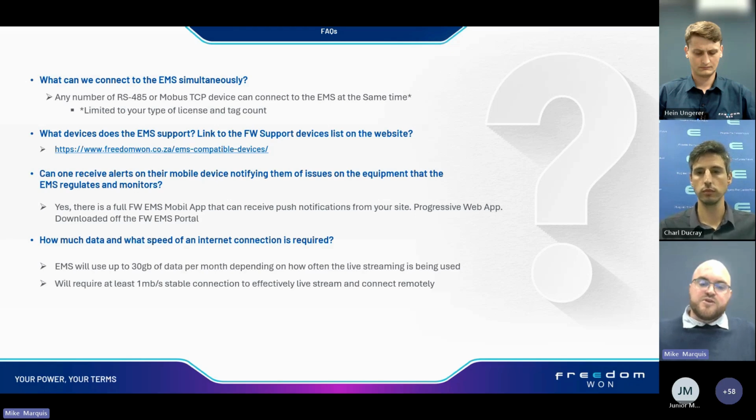Then the next question we had was, how can I find out what devices are supported on the EMS? As Hein did mention, we do have support for most major brands of inverters, generator controllers, hybrid systems, DC coupled PV systems, AC coupled PV systems. All this information can be found on the Freedom Won website. Under EMS, you'll see a section called compatible devices. Alternatively, you can go to this link directly on the screen in front of you.